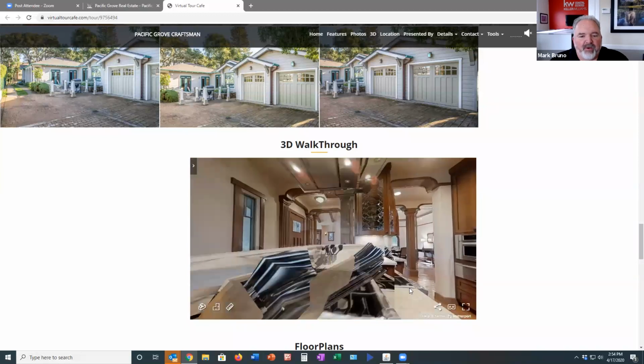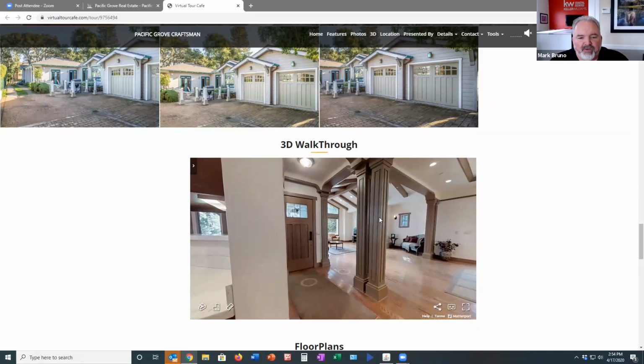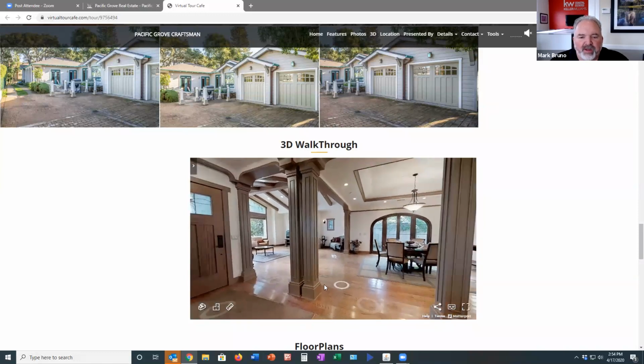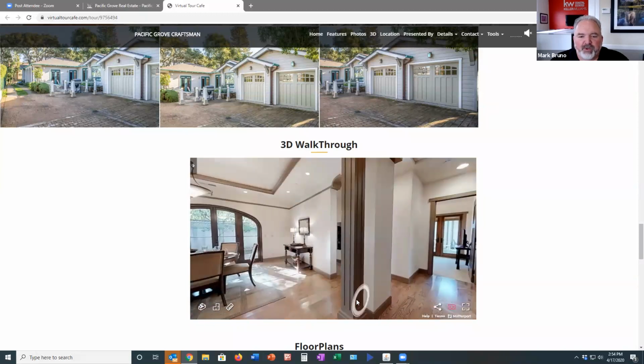So back out of the kitchen, there's your front door. And so you get an idea of how grand this entry is and the level of detail that was put into this house.